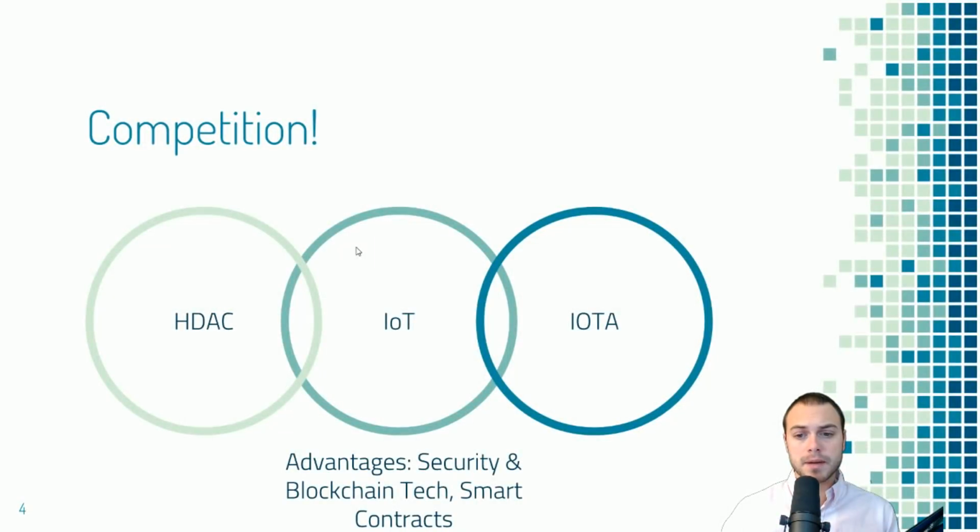But let's now talk about IOTA, the Internet of Things, and Hdac. So many similarities here between the two, but I'm going to highlight some of the advantages that Hdac has over them. So yes, they do meet in the middle. They both are targeting and marketing to the Internet of Things and serving as the domain for which the smart devices will be able to communicate with one another. Some of the advantages that Hdac offers are it prides itself on being secure. I mentioned the facial recognition features that it had over IOTA. Additionally, the blockchain technology that it runs off of is, of course, not the Tangle technology that IOTA runs off of. Something that I could foresee happening in the future.